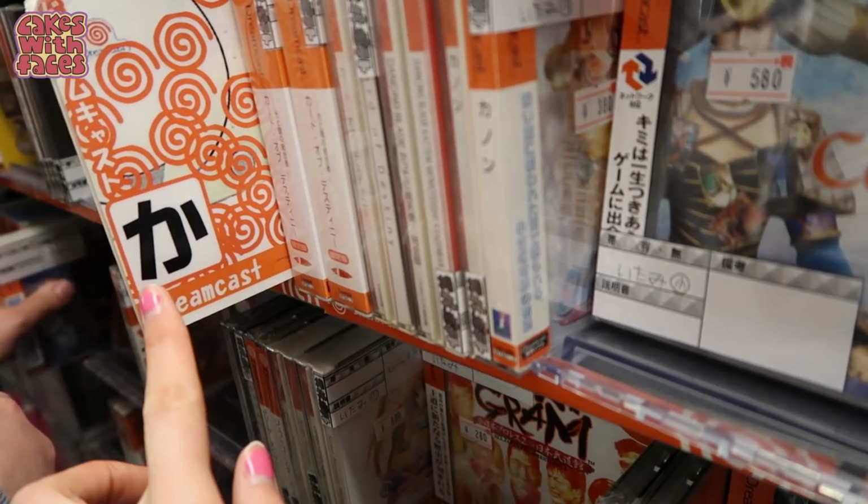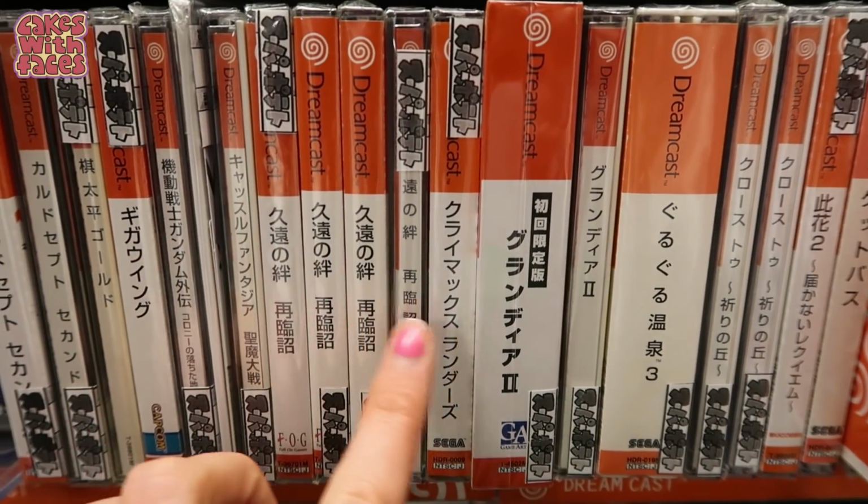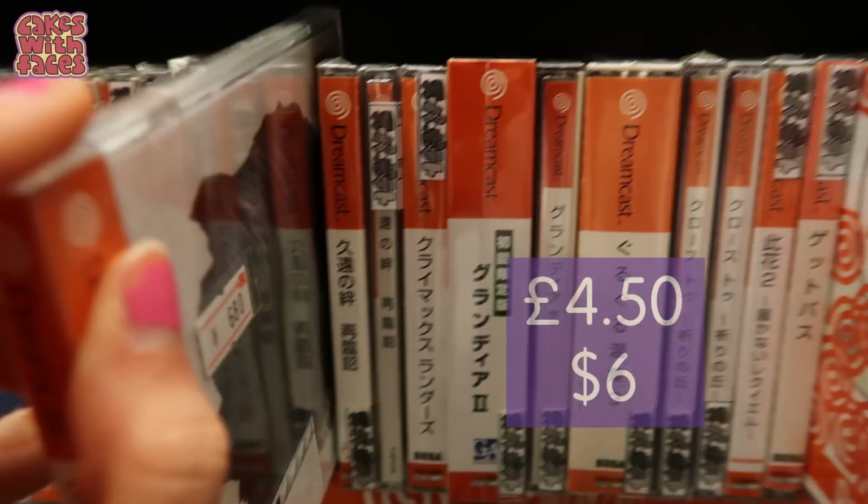The games are arranged alphabetically by hiragana. If you don't read Japanese, the spines are all in katakana and kanji, so you have to pull them out to see what the games are.